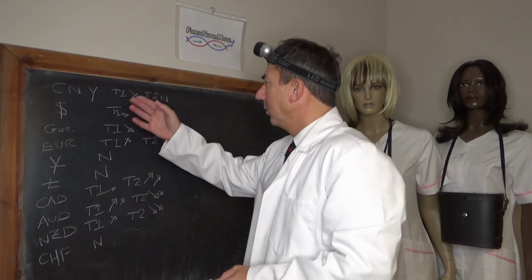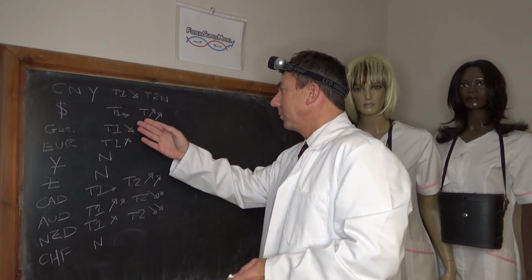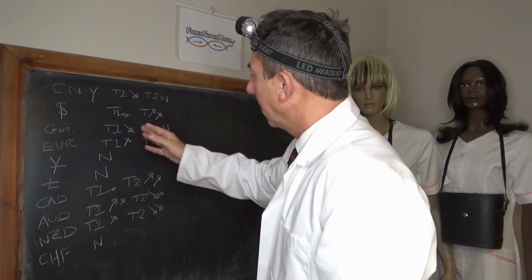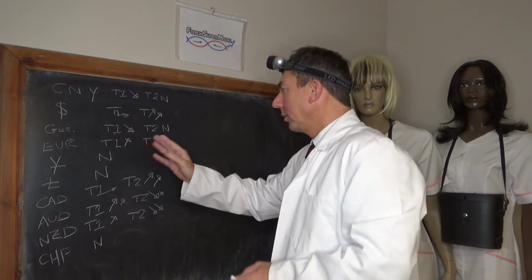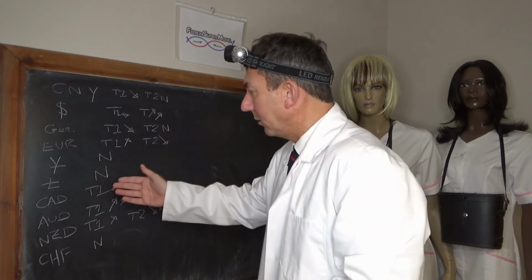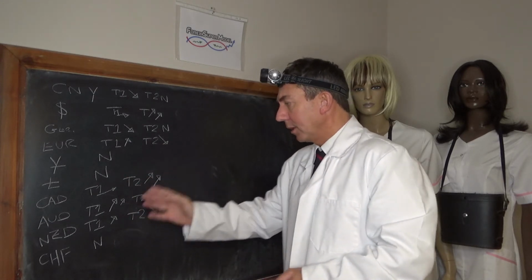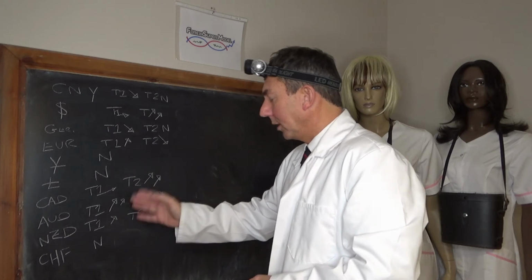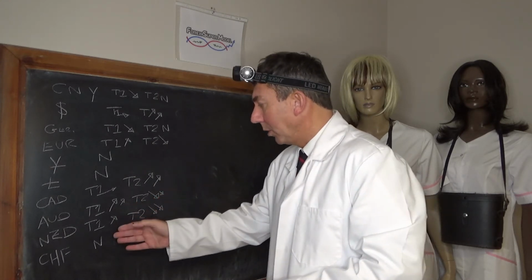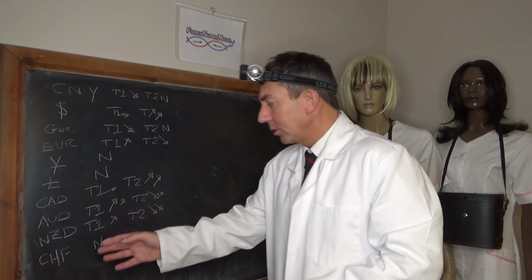So China tier 1 negative, tier 2 neutral, dollar tier 1 slightly positive, tier 2 very positive, German tier 1 negative, tier 2 neutral, euro tier 1 positive, tier 2 negative, yen neutral, pound neutral, CAD tier 1 mildly positive, tier 2 very positive, AUD tier 1 pretty positive, tier 2 pretty negative, NZD tier 1 positive, tier 2 strongly negative, and the Swiss neutral.